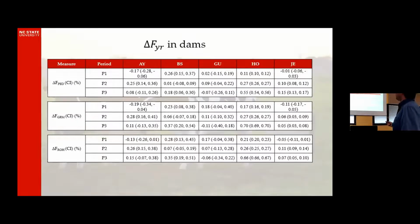Here are the results for the dams. We mostly found similar results to those in the sires, albeit to less extremes. In the Ayrshire and the Guernsey, we didn't find significant results, similar to the sires. But in the Brown Swiss dams, different from the Brown Swiss sires, these differences from the P1 to P3 were not significant.